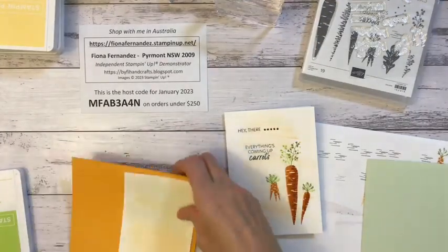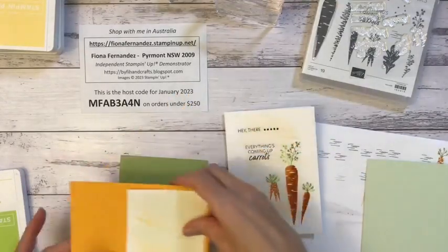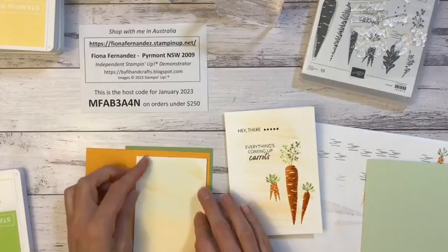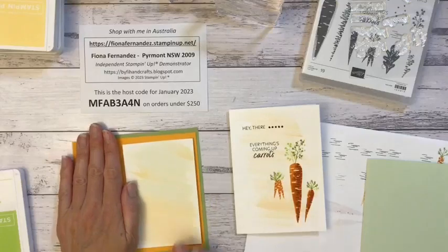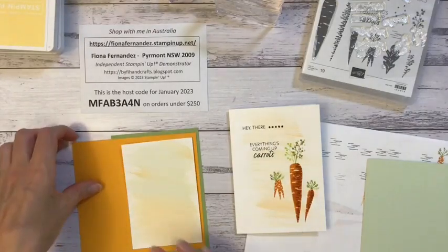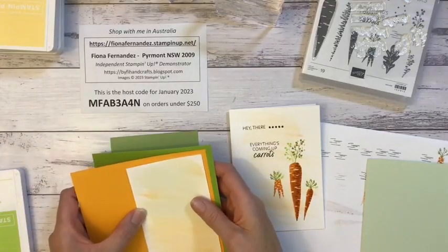I think I don't like that one. Put that one back. And then I've got Hair Pizzazz. That sort of goes with the soft sea foam actually. Oh, it's tricky, isn't it? So I think I like that one. That's Pear Pizzazz, or this one is the Granny Apple Green.